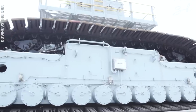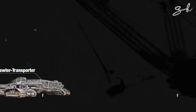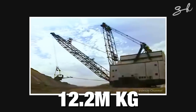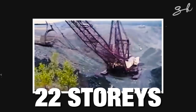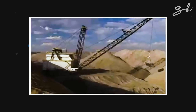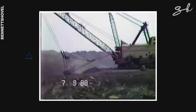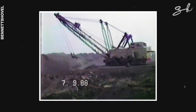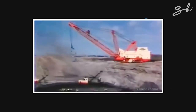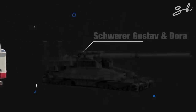Now, these aren't in use at the moment, but they're incredibly big and still hold world records in their own category. First, there's Big Muskie, the biggest dragline excavator ever made. This beast weighed 12.2 million kilograms and was 22 stories high. Its scooping bucket was as big as a 12-car garage, and it was created specifically to work on mines in hilly terrain. In its 22 years of service, Big Muskie removed twice the amount of earth that was moved during the construction of the Panama Canal. Next is Schwerer Gustav and Dora.